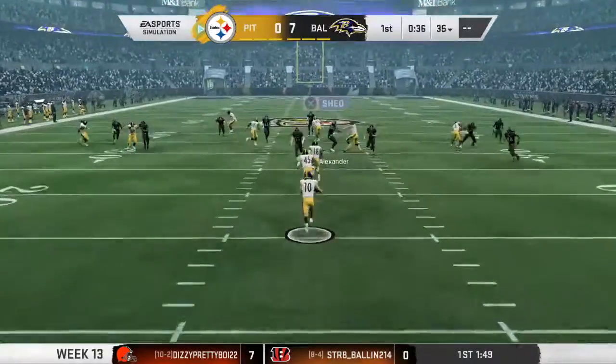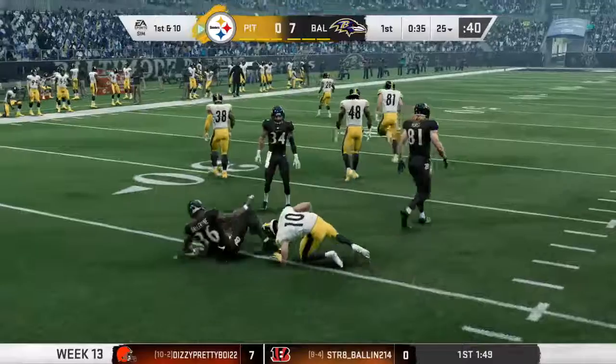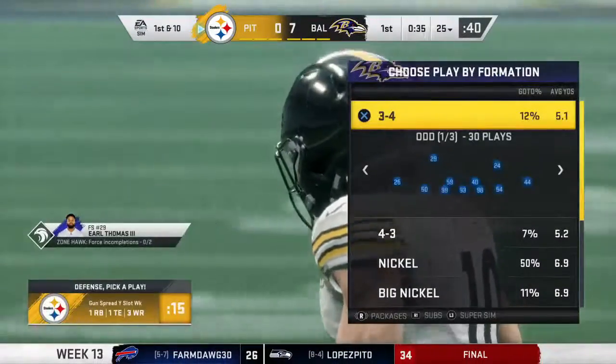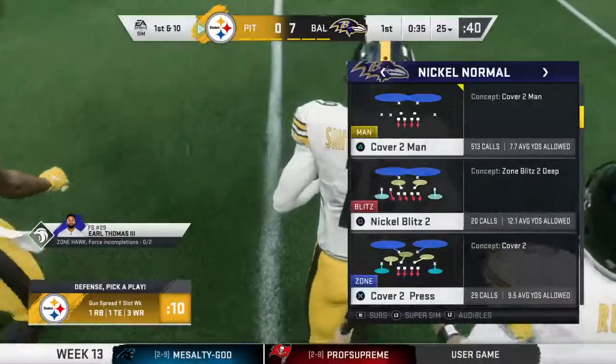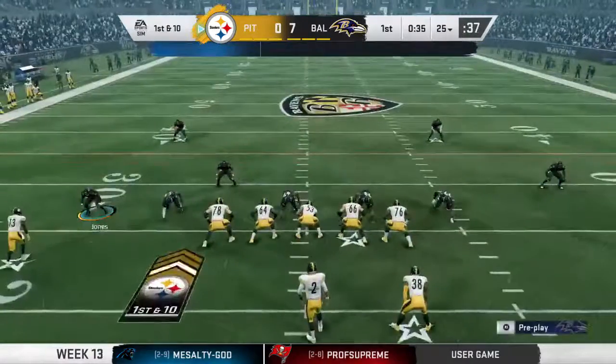This fielded at the 2. And not a bad return here. He gets it out to the 25-yard line. The Steelers offense now, they get ready to head back on the field. And a 3-and-out on that first drive. We'll see if they can do better here.